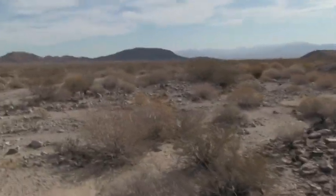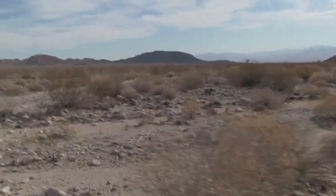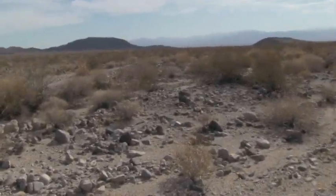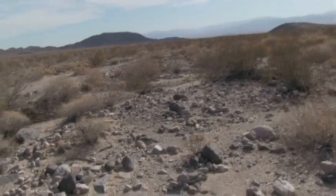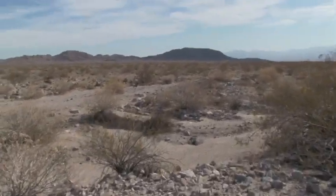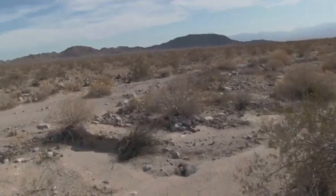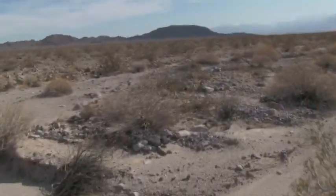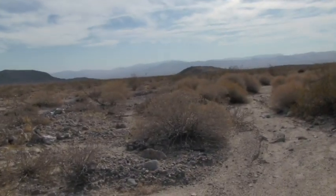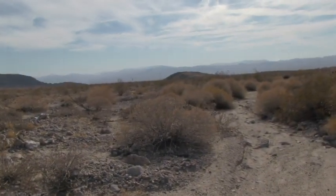I see something over there. Could be just an old mylar balloon. Let's go get it. I've already collected two so far on this trip. I'm getting close to Siberia. I can hear the train whistle. Listen. One more.